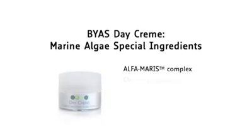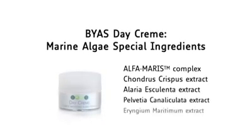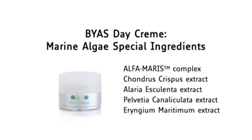Finally, the exclusive marine algae-based active ingredient complex of the BYAS Ultimate Smoothing Day Cream and the BYAS Intense Repair Night Cream provide the optimal protection and effective nourishing finish for the upper layers of your skin. With BYAS Day Cream, the moisture balance in the upper layers of your skin is efficiently regulated. The finishing protective film spread over your skin helps it resist drying out during the day.